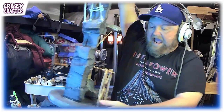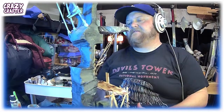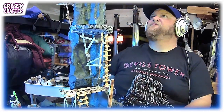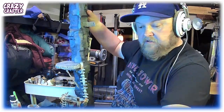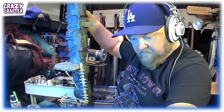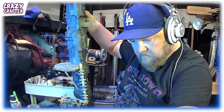So, where should I add these little climbing pitons? I know the first place I want to add them. Let's try here. So it's going to be kind of a far away shot for now on this, but that's okay.